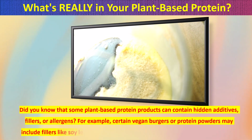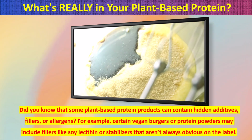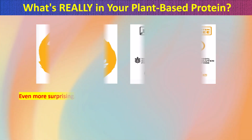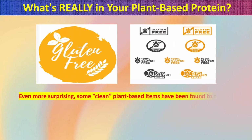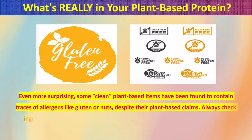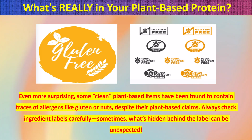For example, certain vegan burgers or protein powders may include fillers like soy lecithin or stabilizers that aren't always obvious on the label. Even more surprising, some clean plant-based items have been found to contain traces of allergens like gluten or nuts, despite their plant-based claims. Always check ingredient labels carefully. Sometimes, what's hidden behind the label can be unexpected.